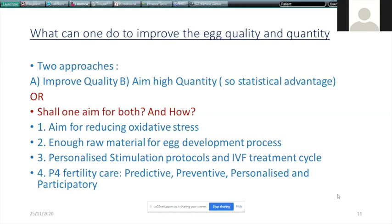So we need to have that approach. We came up with what we call the P4 fertility approach, which includes predictive care, preventive care, personalized, and participatory. What does it mean? Predictive is predicting the response, predicting what will happen if we start treatment at this stage, or the prediction of complications happening. So prediction for success, prediction for adverse events, and then clearly comes prevention. Obviously, if we know that something may not work or has increased risk, we need to have a preventive approach. And that links into personalized care, which is treating every woman as an individual, and looking into all the data and all the predictors, including AMH, FSH, age, lifestyle, diet, and then personalizing a plan for that woman.